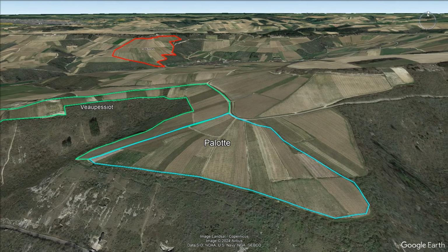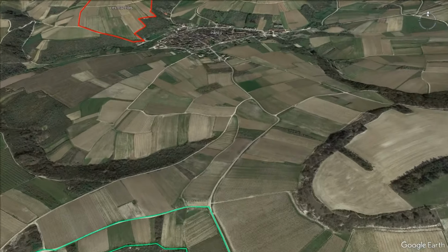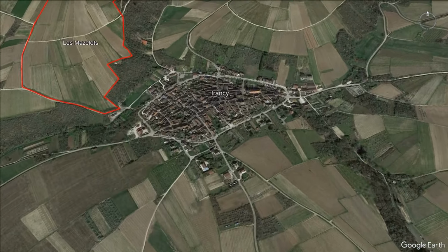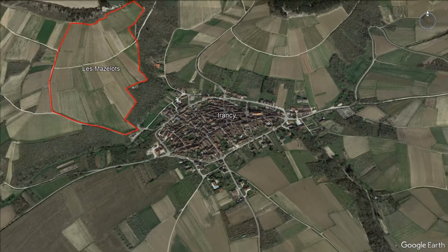Now, most of the vineyards here are south-facing, as you know, about 130 to 250 meters altitude. So not the highest, but with some good exposure.